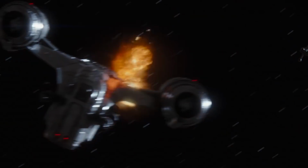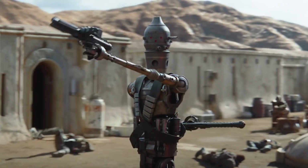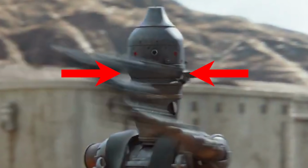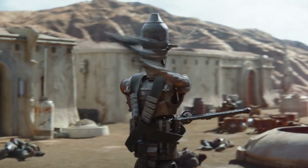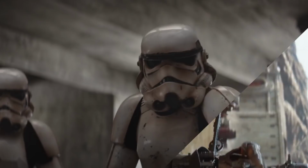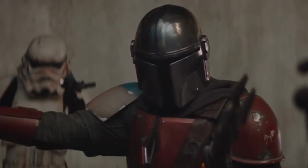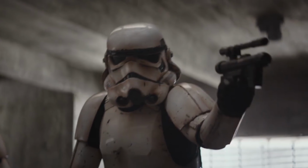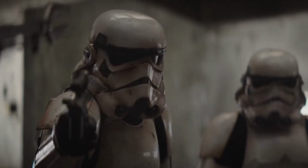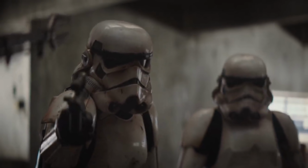The two bounty hunters kick some butt themselves, with IG-11 showing off the benefits of being a droid with a head that can spin a full 360 degrees and arms that attach via a ball head, blasting fools in all directions. This awesomeness is followed by a good old-fashioned standoff, with the Mandalorian standing at blaster point facing down a group of rather dirty-looking Imperial stormtroopers. The Imperial remnant idea is seeming more and more possible just by looking at how run down these dudes look.